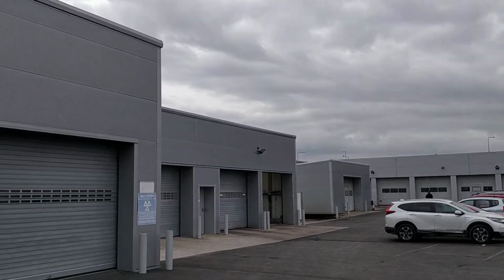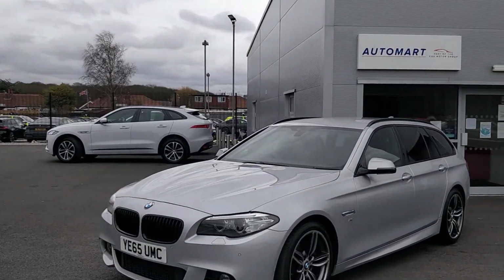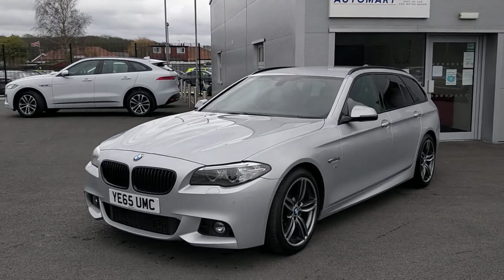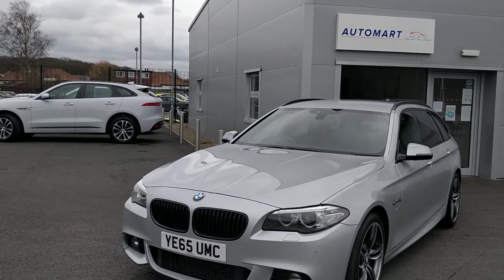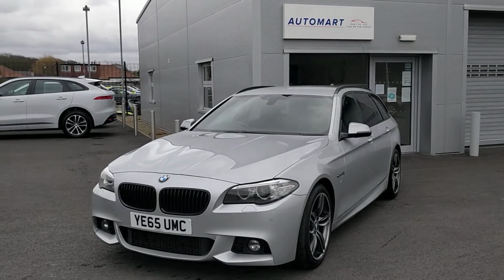And then, are we ready? Look at this! It's a 2015 65 BMW 530d M Sport Touring. And are you ready for this? Full BMW service history with 81,000 miles on the clock. Now, I've told you it's done 81,000 miles, and let's look around the car and see if you agree with that.